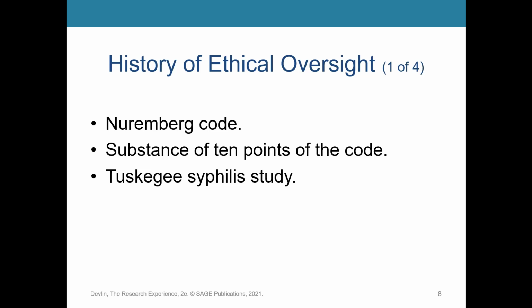They also added that only scientifically qualified individuals should conduct experiments. Subjects should have the right to stop participating if they have reached a physical or mental state where they judge it impossible to continue. And scientists must be prepared to stop the research if continuing presents the risk of injury, disability, or death to the subject.